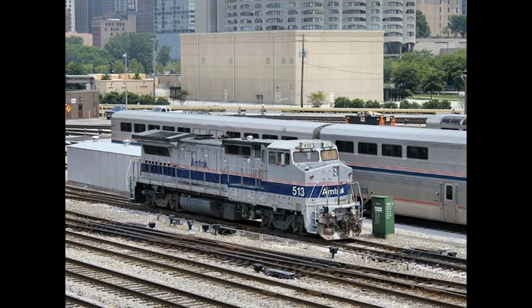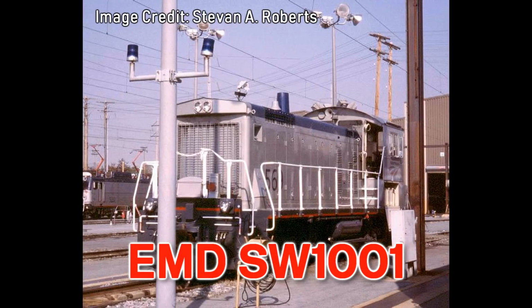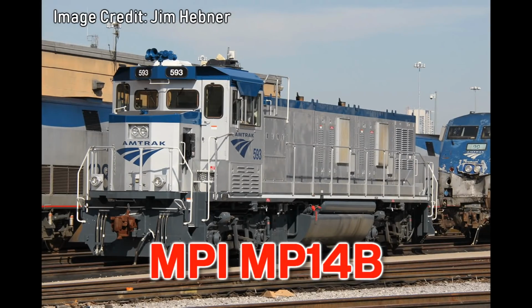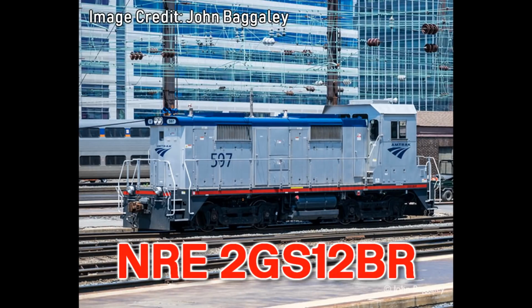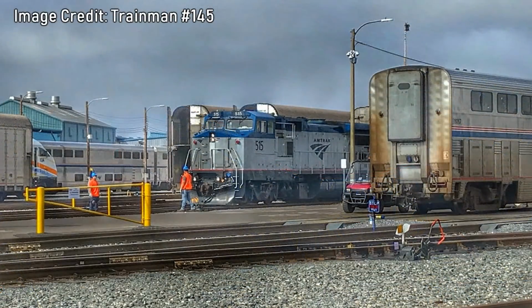The Dash 8s could then be seen in large Amtrak yards switching out coaches and moving around motive power. By the early to mid-2000s, Amtrak had acquired more conventional switchers such as EMD's SW1500, SW1001, GP38-3, and later low-emission diesel switchers like the MPI MP14B and MP21B, along with NRE's 2GS12B-R genset. The Dash 8s continued to be relegated to Amtrak yards such as Chicago, Los Angeles, Oakland, and Miami. Dash 8s could also be frequently spotted at Auto Train terminals.